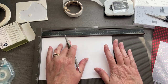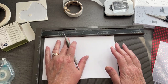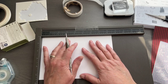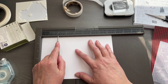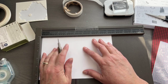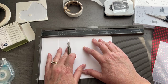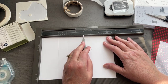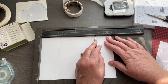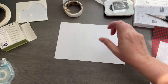So I've got my thick Whisper White, 5.5 by 8.5, and I have got the 8.5 inch side at the top, and I'm going to score at 2 inches, 3 1/8, 5 3/8, and 6.5. So there's our card base.